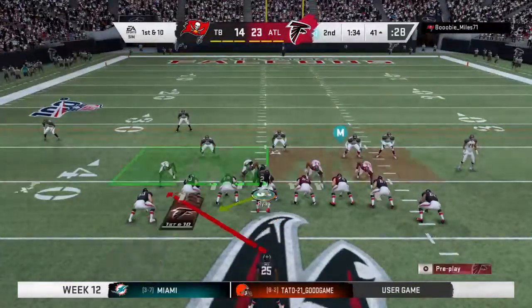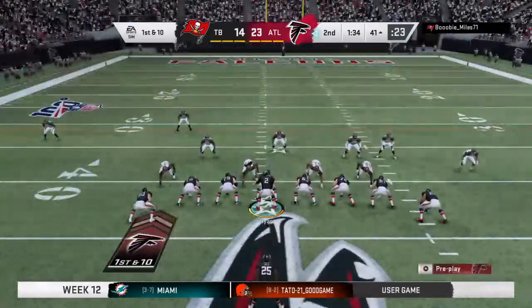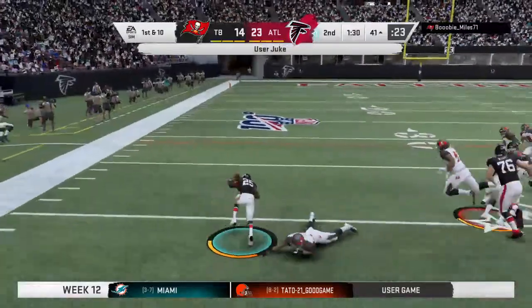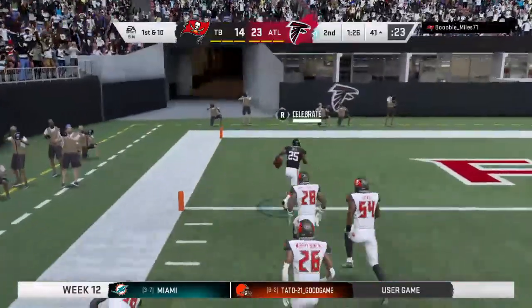Keep it up, guys. Under center, under center, under center. A first down carry for Smith. And now running right through it. He's got the first down here inside the 30.